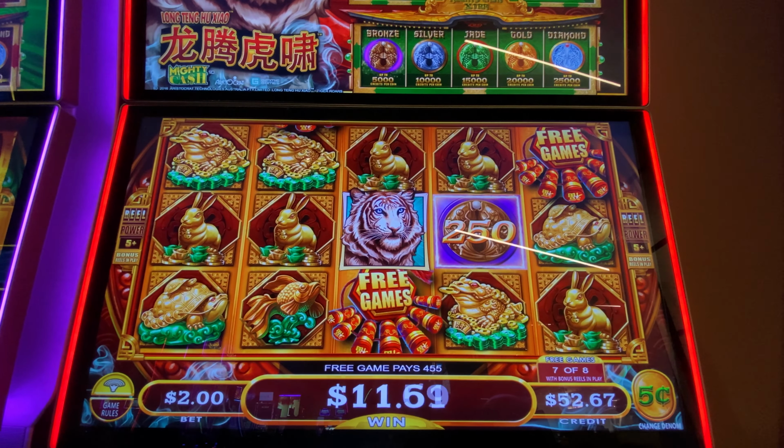Four more. Curtain. Thank you. We're gonna go to the right. One. Dang it. So close, man. Good bonus. One more spin in the free games. But I put in $200, so I got a profit. Tickle these nickels. Thank you.